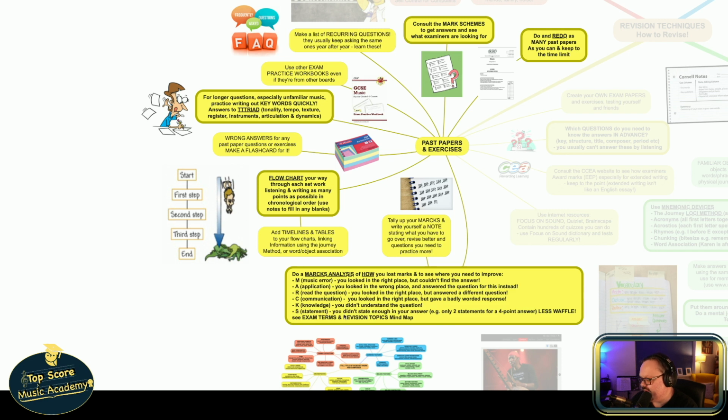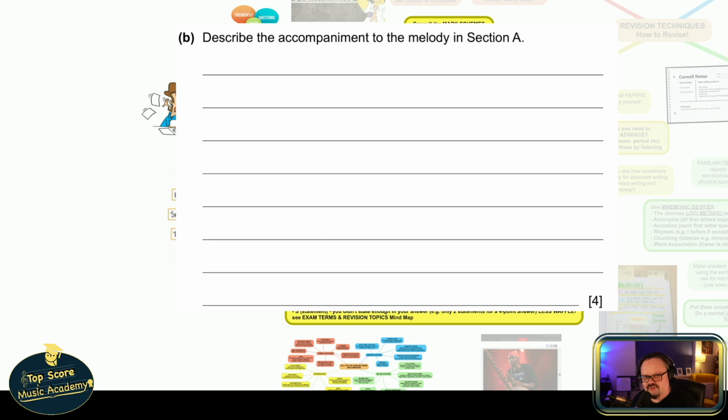And S, the statement. This is a common one. You didn't state enough in your answer, only two statements if there's a four-point answer. In the exams that my students do with the examination board, CCEA, at the end of each question there's usually a little box that shows you exactly how much this question is worth. If it says 4 marks and there's a big box where you're meant to put your answer, then you should write four points for four marks.